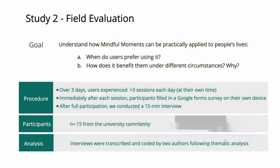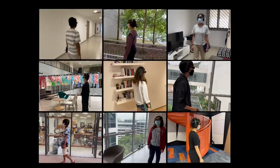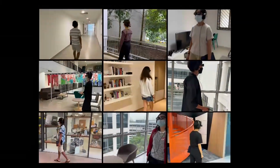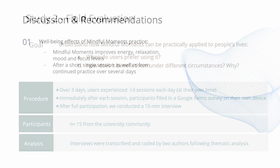The study was conducted over 3 days, such that users could access and experience mindful moments at different times of the day, either at home or in the office. For each working day, they were instructed to run 3 or more mindful moments sessions. They had the freedom to pick their own session timings, but were encouraged to spread out their timings such that they could experience it under a variety of situations. Immediately after each session, participants filled in a Google Forms survey on their own device. We also held a final interview upon completion of all 3 days.